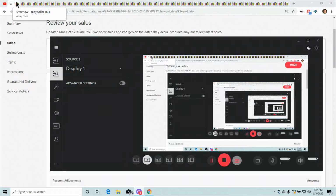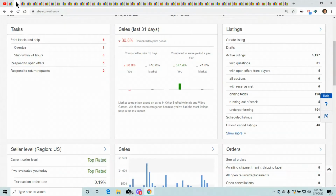Like I said, I shipped out 104 packages this Monday. Sales the last 31 days are a little bit down from the past 31 days because all the games are slowly disappearing. Compared to the same period a year ago, I'm still up 377%.